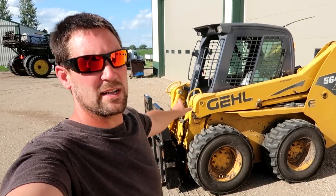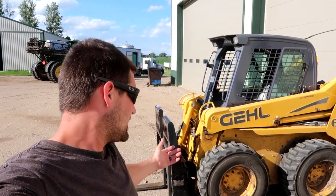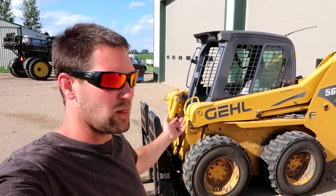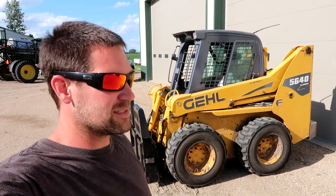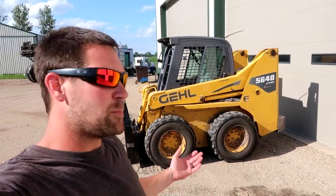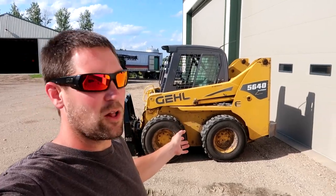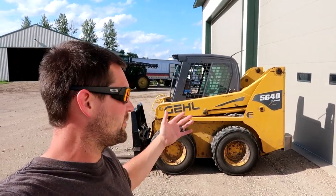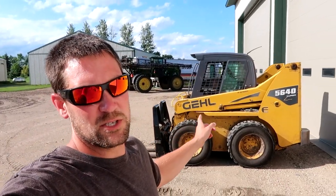Gehl 5640 skid steer. It's got a lot of hours on it. It's coming up on 2,900. We use it a lot for seed boxes, a lot for odd jobs. We got a lot of different attachments for it. So we use this thing around the farm every day too, but it doesn't really have any specific jobs. The big one is loading the seed totes in and out. It's about a size too small for all of our 40 to 50 unit seed totes. Some of the heavier ones are a little too heavy for this machine, so the next one we get is gonna be a size bigger.